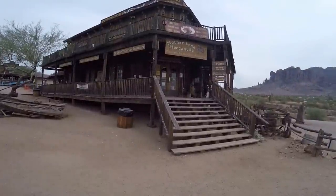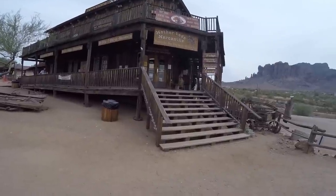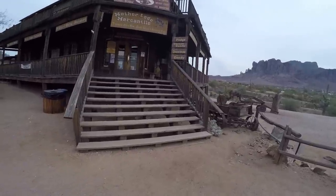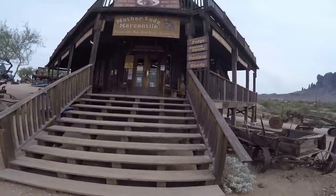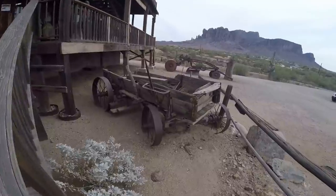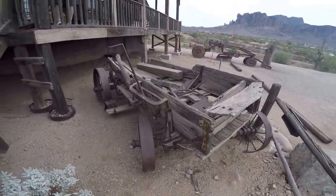Oh, Motherlode Mercantile. All your t-shirts, souvenirs, like these old buildings, and they converted everything in here. Different little tour stuff. Fudge available year round. Get a free taste. This old wagon here. Seen its better days.